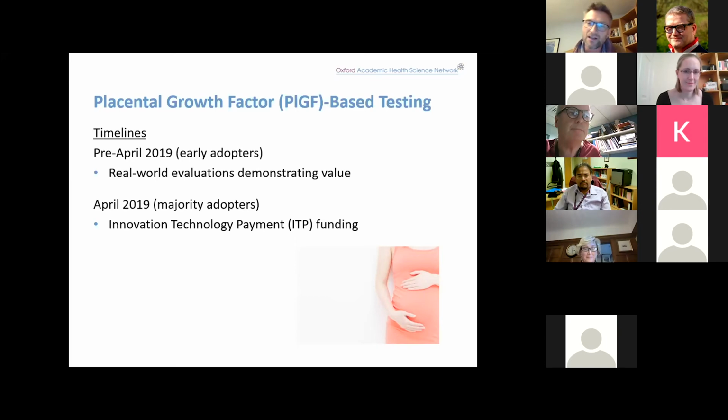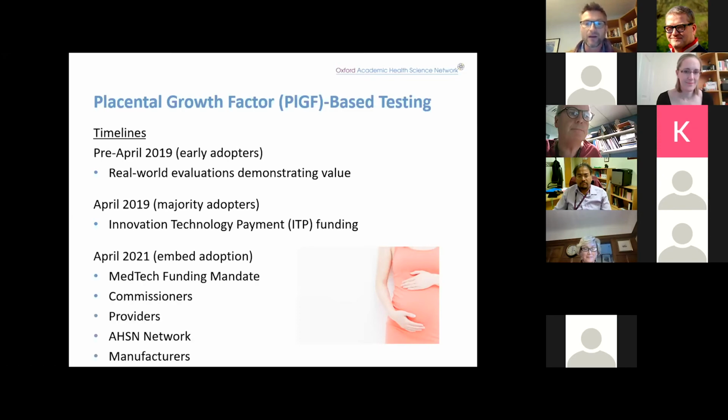Since April 2019, when it became a national HSN project, that's when we've seen the majority of the adoption happen. And that's when the support of the ITP funding has been in place. And that extends out to the end of March next year. So we've got 5 or 6 months of that funding left that trusts can take advantage of. And once we go past April of next year, we're expecting a new medtech funding mandate to come into place. We had hoped that would have been announced and signed off by now, so we could start working with trusts to help them understand what that means and ensure we get that continuity of use through the end of March into April next year.